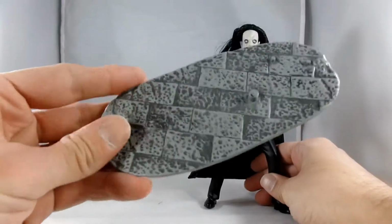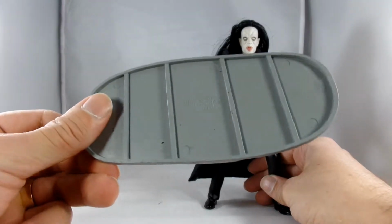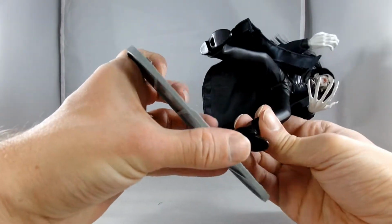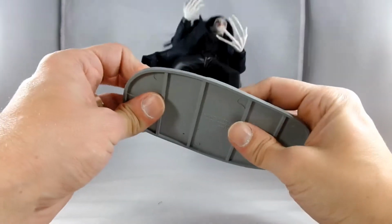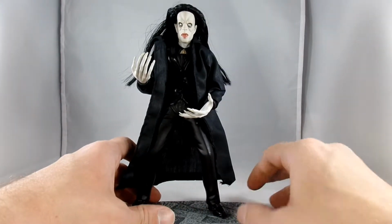And then this is the super detailed base that they talk about. 1998 Full Moon Toys from out of China. It's got a circle peg for one foot and a square peg for the other one, in case you can't figure out which way he stands. And you just kind of plop him on there and he stands up.